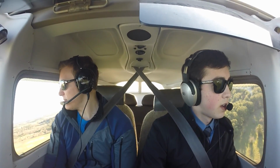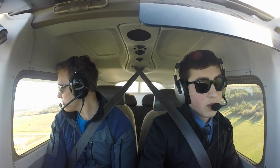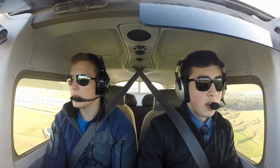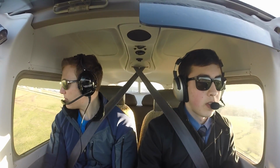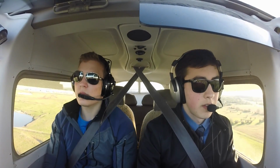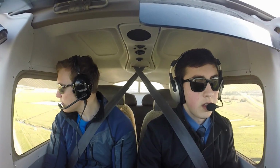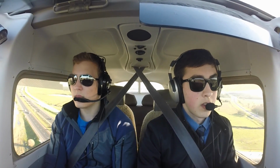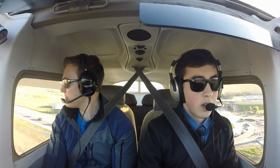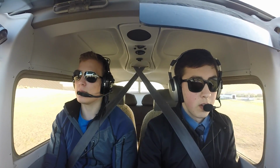Alright, power's come back to 1500. Let's get on the glide slope, or there's no glide slope, but just get on. Okay, 30 degrees of flaps. Coming in a little bit on the right side, we're going to level on. This is a touch and go. Airspeed's where we want it. 65. Okay, we've made the runway, power's coming out. Keep the nose pointed down.